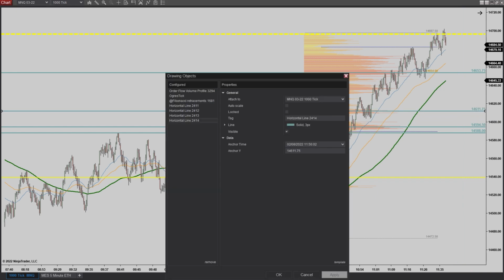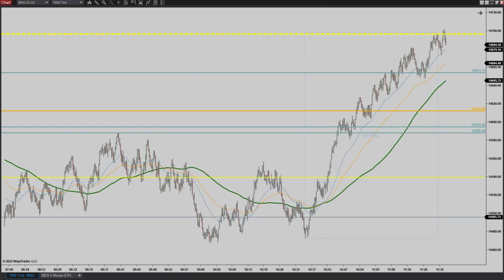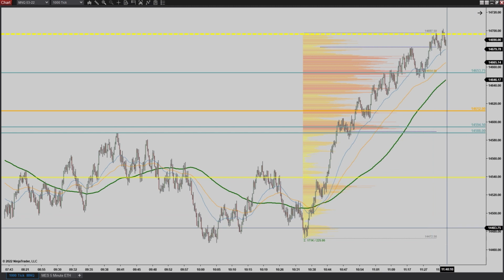The losing trade that they've been stuck in this whole time is now worthless, which in this case is actually kind of a good thing. That's kind of where they're hunting for at the moment.